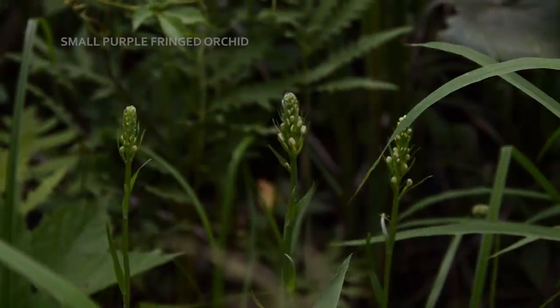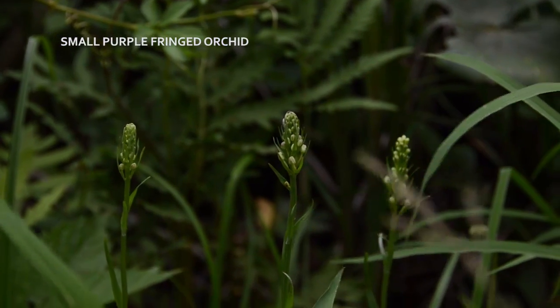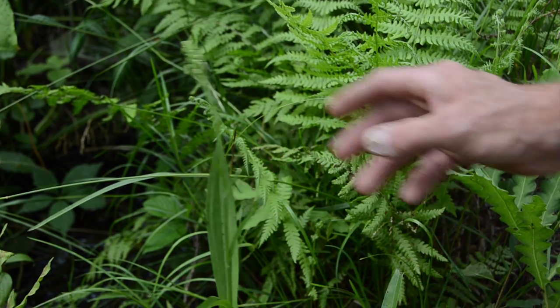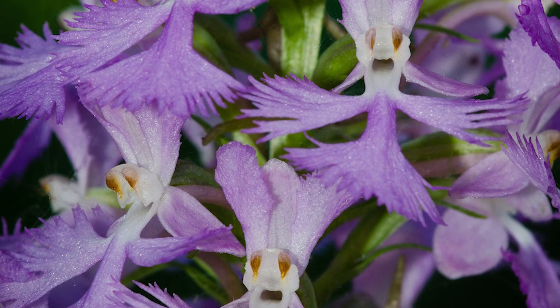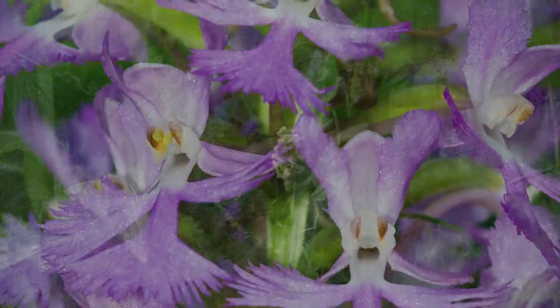But this is a small purple fringed orchid. It's not blooming right now, but the flower is almost ready to open, I'd say in a week and a half or so. That plant benefited from us opening up the area, taking the buckthorn and the canopy out.